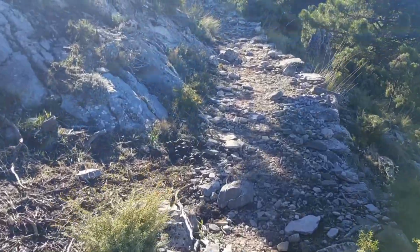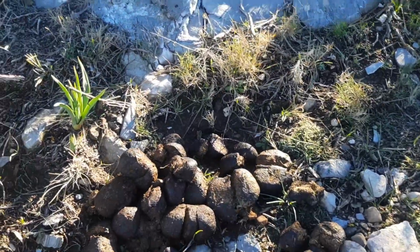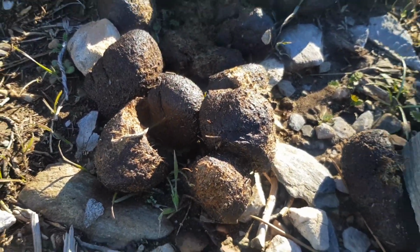Okay, pressing on for a bit here. Altitude's gone up again. It feels like we're coming up to about 1400 meters maybe, something like that. Oh wait, there's some proof right there. What we're seeing here is some fresh dung, and if I had to guess, which I am, I would say that's from some of those little axis deer that we saw earlier. Yeah, nice and fresh.